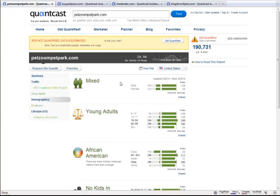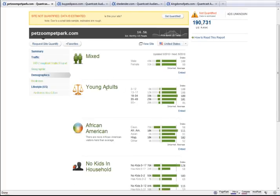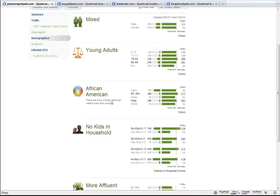What you need to do is just very quickly look at the results that you get. For Pet Zoom Pet Park, I see right away that there's a mix between males and females, broken up 51%, 49%, so it's pretty even. There is more of a prevalence for young adults, so people between the ages of 18 and 49.